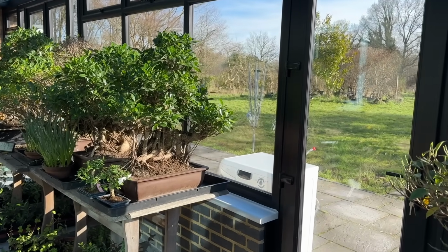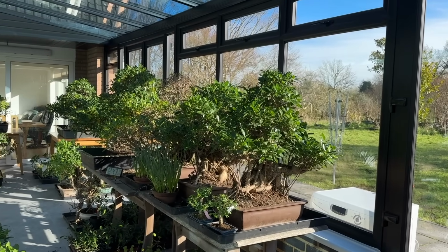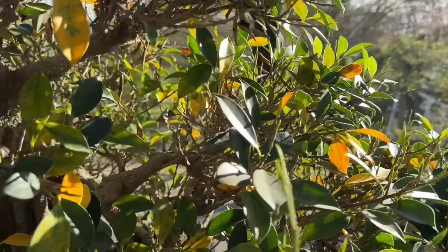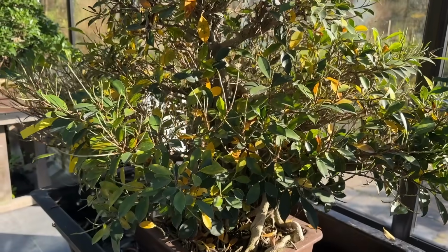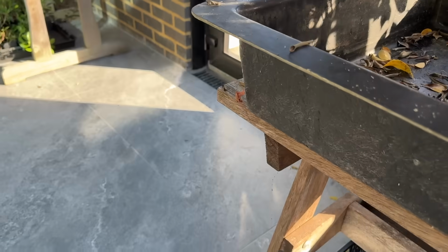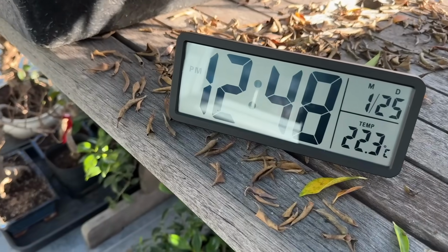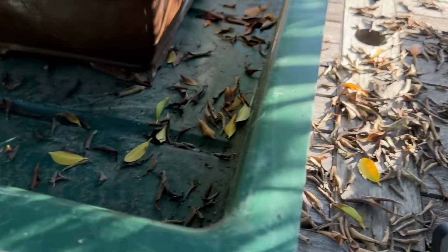As I told you, we are almost at the end of January, so we've had November, December, January, almost 3 months of winter. And in the 3 months, some of the ficus have been doing funny things. Look at this one. It is almost yellow. Look at it. Look at the leaves. Look at the leaves there. And these are the leaves that have fallen. And as you can see, the temperature in here is 22.3 degrees centigrade. And these are the leaves that fall from the ficus.